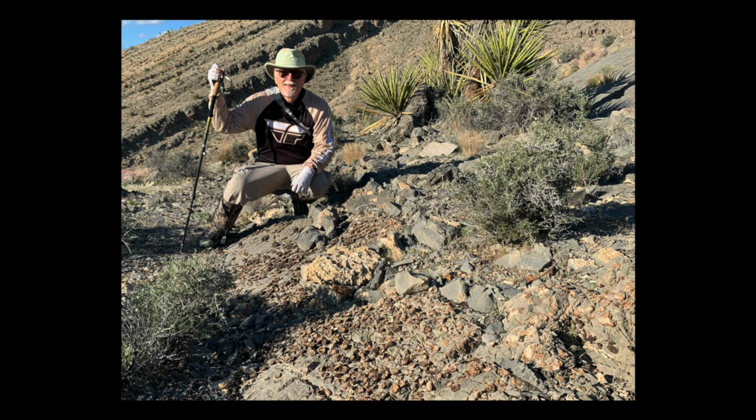In this video, we are going to look at a triple bed of Rugose corals that I am squatting on here in this photo. This bed extends for almost 2.5 kilometers in a remarkable exposure. But more on that later.